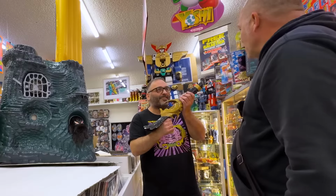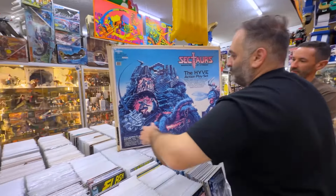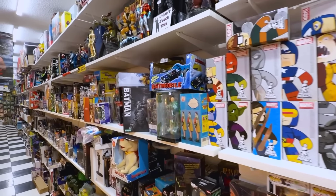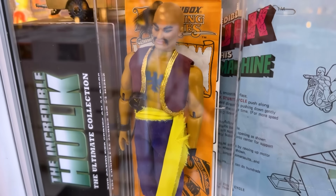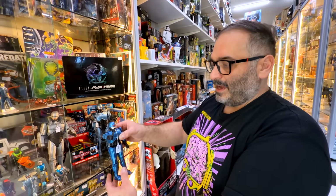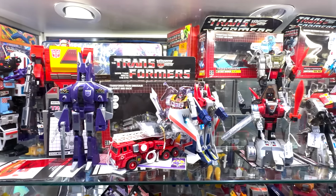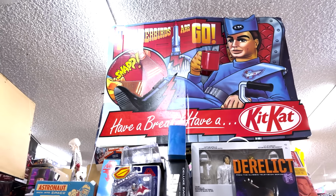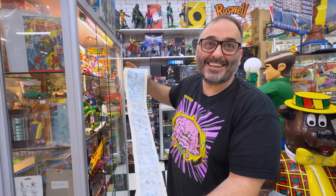Gordon's alive! You're joking. They really made the scale really good. They're really good figures. So you've got a droid factory here. It says it's complete. That's amazing. I told you you'd like it.